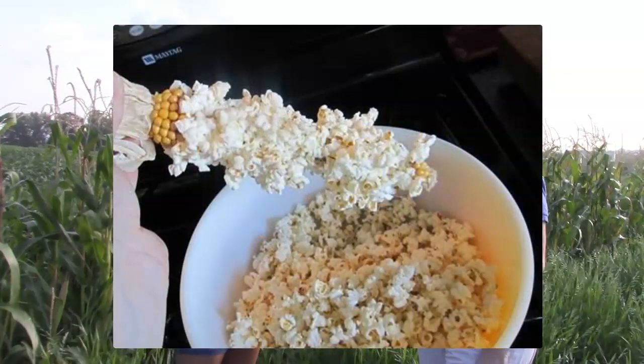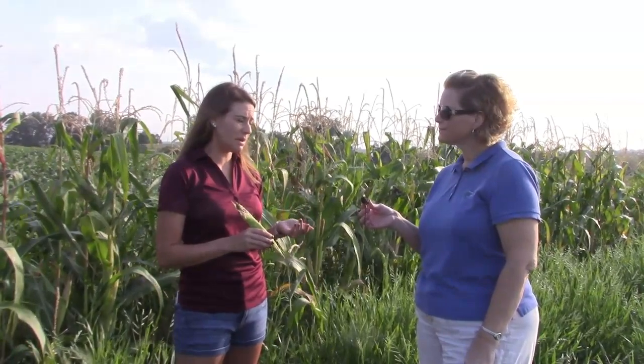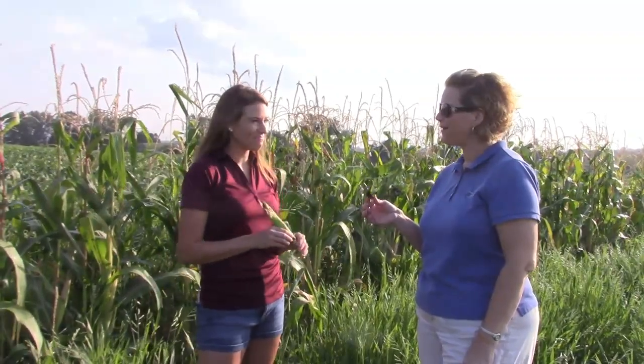Is that something that they can put in the microwave then? Is that how they do it? Put it straight in the microwave? We tell people to put it in a brown paper lunch bag, coat it with a little butter, a little salt, and put it in there until you hear the popping slow down. Not necessarily until it stops, because then you're going to have burnt popcorn. But yep. Oh, how exciting.